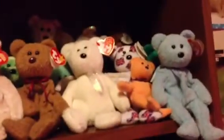Okay, here's the third shelf. These are mainly just my bears and stuff. But yeah, these are like my bears up on this shelf. And I do have a few more. That's my bears.